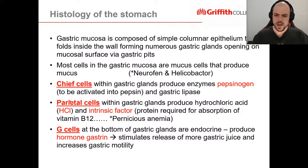And of course, we also release intrinsic factor. Now, intrinsic factor is an important thing that's secreted by the stomach, and ultimately it helps in the absorption of vitamin B12. I'm not going to go too much into the specifics of intrinsic factor. All I want you to do is be able to link or understand that intrinsic factor has a role with absorption of vitamin B12.